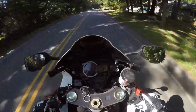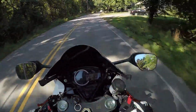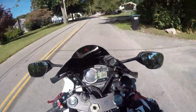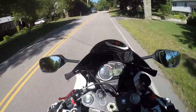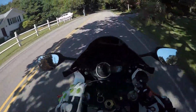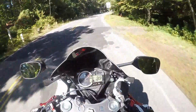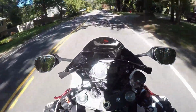I would have to say that the brakes are a little better on the Ninja 636. Now the size of the bike, it seems like it's a little smaller than the Ninja 636, you know, this area here. I'm going to pick up a little speed here. Has good pickup.